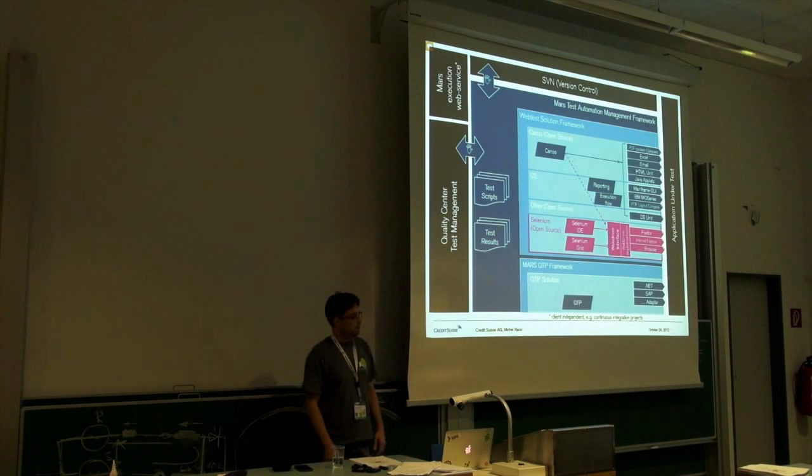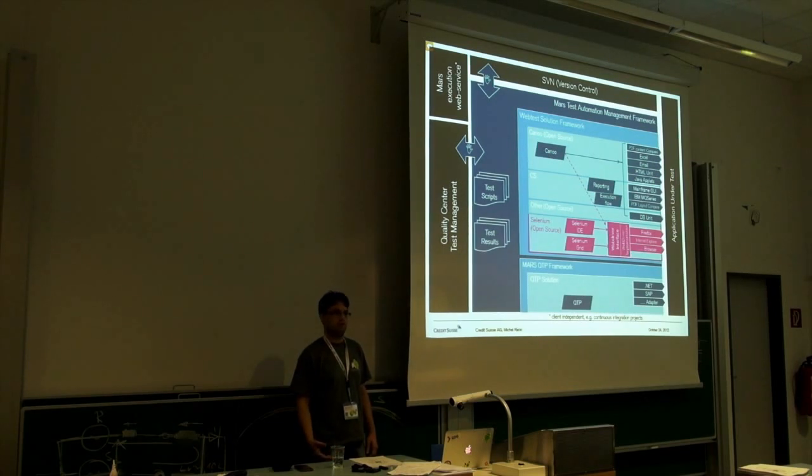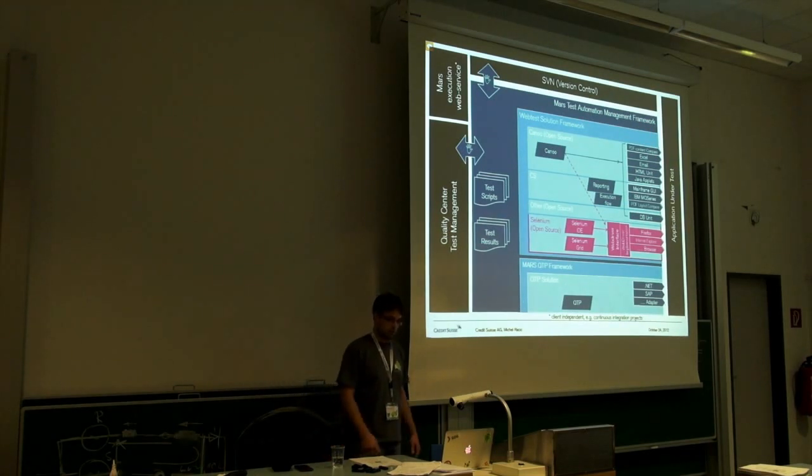That's a very abstract picture with lots of components inside. It should basically show you that we use multiple frameworks or tools in the end. So test automation is an engineering discipline. You cannot just use one tool that fits all. So you have to decide from project to project which tools you use, and maybe combine tools to reach your goal.